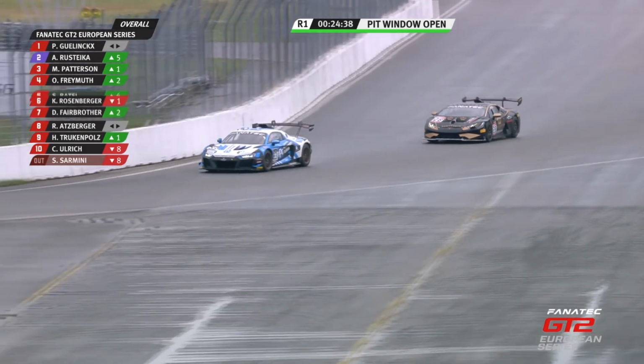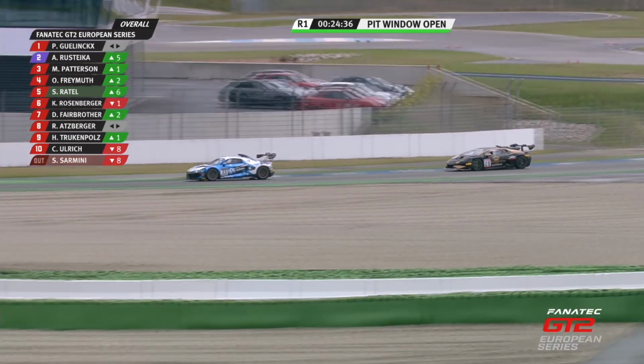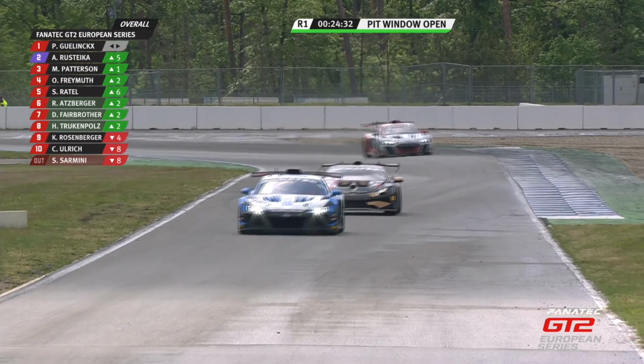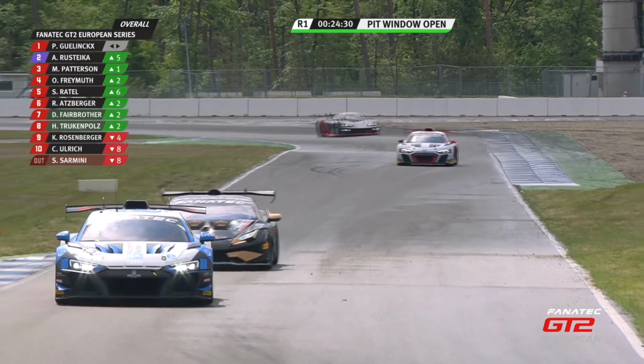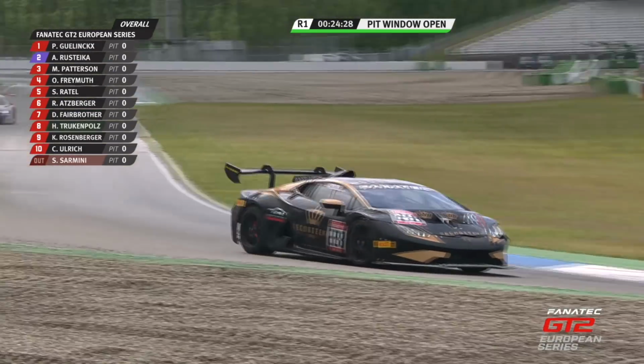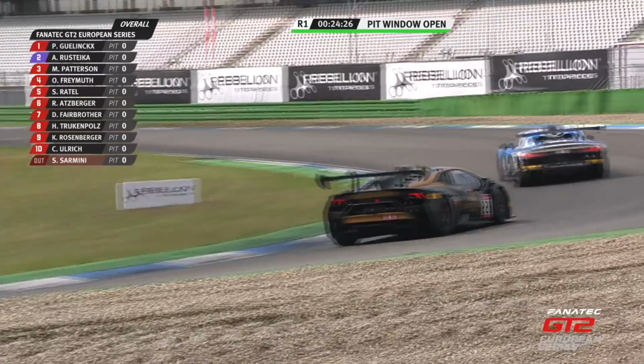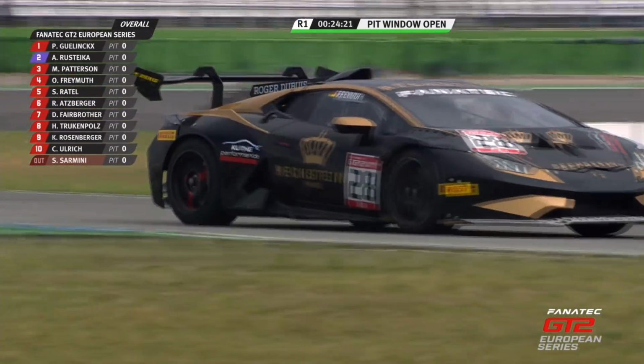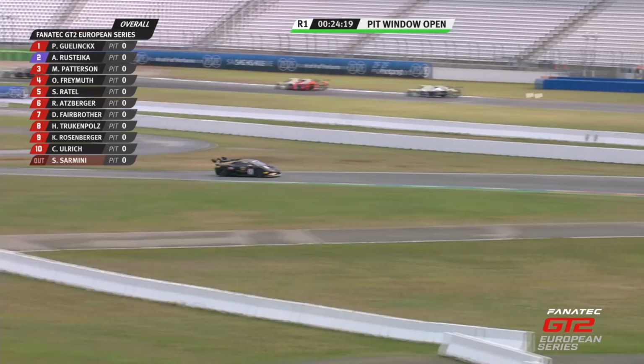Now here, third and fourth have got themselves together. Mark Patterson, look, dropping away from Aurelius Rustiker into the clutches of Oliver Freimuth. They almost came to blows on the opening lap when Freimuth was a bit toey, but he's on the back now of the Audi, and Rattel, fifth, he's also catching up, so he's benefited out of all of that. He's just gained another 2 places. So it's a race full of drama, that is for sure.